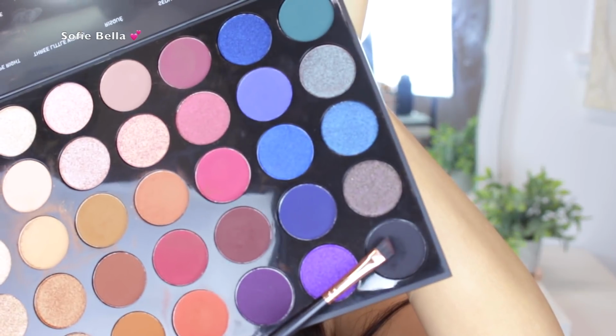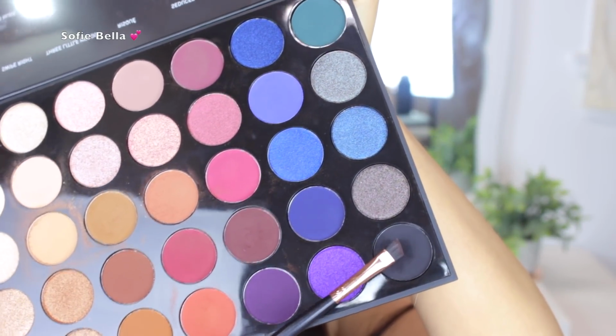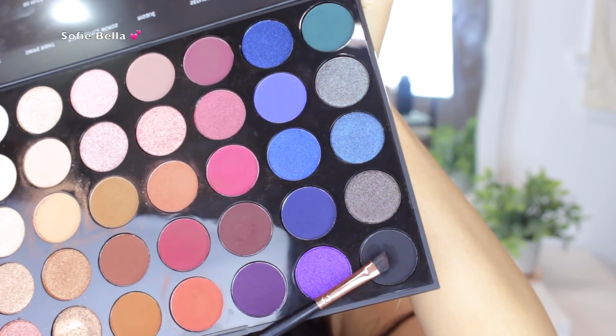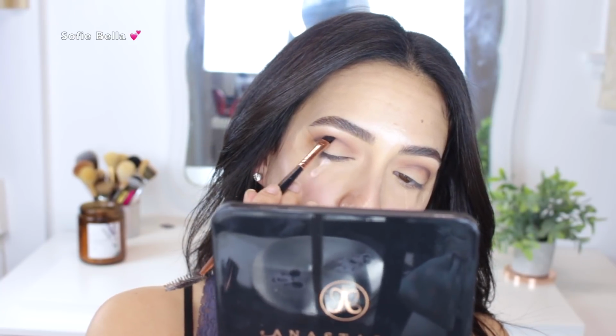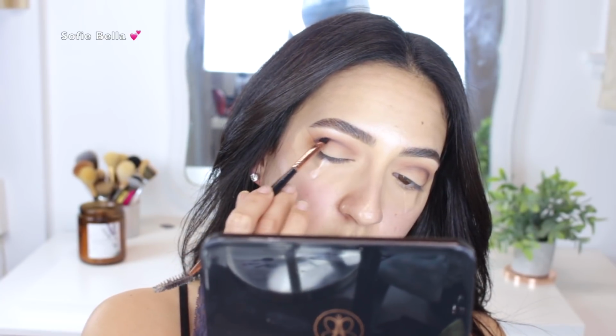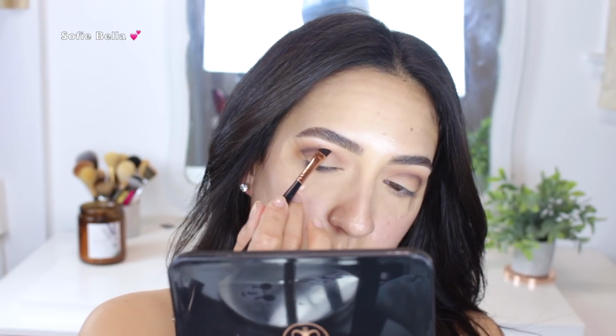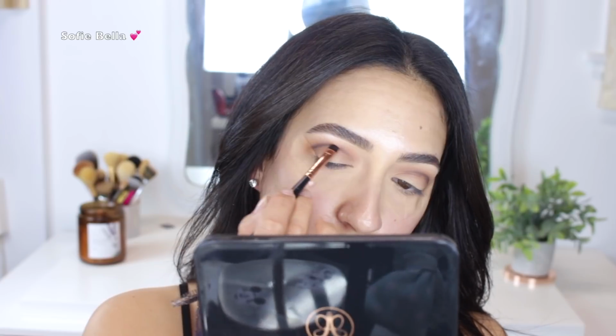I'm gonna go into this black shade right here. It's called Little Black Book. I'm just gonna put that on my outer V just to add some depth. I'm putting the black on the outer corners, mainly focusing on the outer V area. We're not going to be taking it onto our lid just yet. I like to focus on the crease first, and then I move on to the lid. I'm going in back and forth motions, and this is just a regular defined angled brush from Violet Voss. It doesn't have a number on it or anything like that.